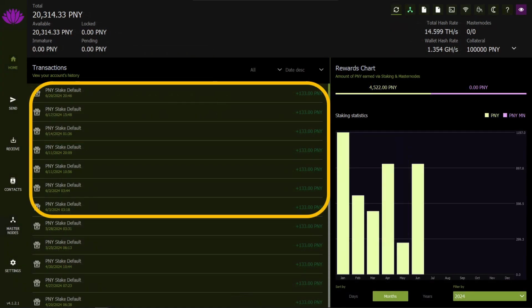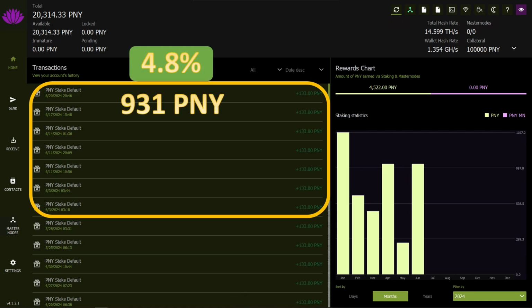Now, the same pattern is also true here for the PNY. For that particular week in here, nothing has come in for the entire week. But we can see there's quite a few, about 9 entries in here. Last one was on the 20th of June. And that actually also produces 4.8% overall. So a very strong month with 931 PNY.